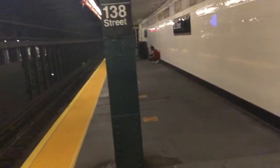This is what it looks like. I'll get to the opposite side in part 2 coming up. Stay tuned. In the meantime, here's Manhattan bound 4 local train. Let me see if I can go down as fast as I can.